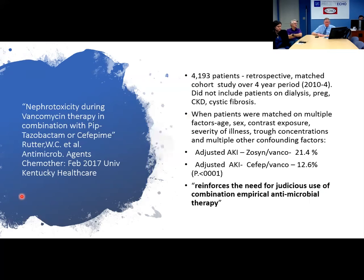So they wanted to see, could they figure out who developed renal insufficiency. So they matched these patients. Since they had thousands of patients, they were able to match them as close as possible: age, sex, whether or not they got contrast exposure from radiology, severity of illness, trough concentrations, and a bunch of other confounding factors. And after adjusting for all these factors, they found that acute kidney injury developed in over 21% of patients who were on Zosyn and Vanco. And if they got Vanco and cefepime, there was only 12%. And they said the probability that this was not significant was like 1 in a million.